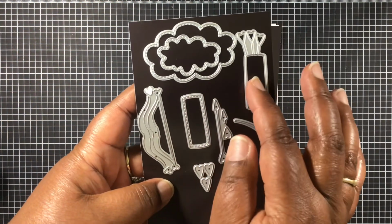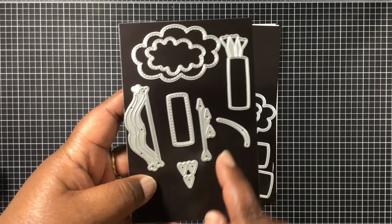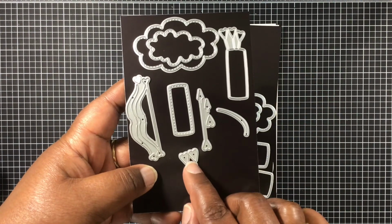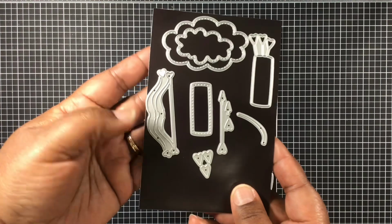So this is the layer for the quiver, the arrows. This is just a single arrow. I doubled up mine. It just works better that way. And then these arrows have the layering tops here. This is the strap to the quiver. All right, and then you see your clouds, and then this is that bow that goes with that arrow.